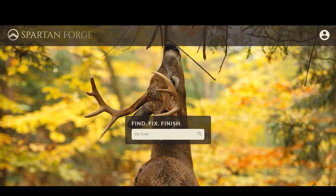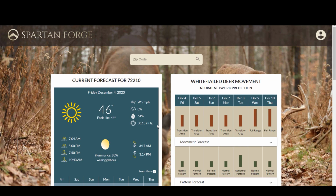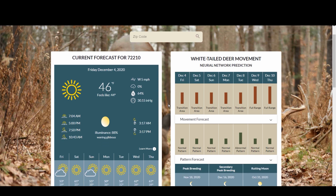So let's jump into the actual application here. I have it on the web version right now on my computer, but you can open this up on your phone as well out in the field. There's eventually going to be a downloadable app from the App Store, but right now you would just log into your browser and sign in and be able to view it on your phone. So you plug in the zip code of the area that you're interested in, and you have this display.